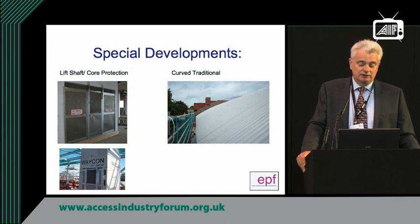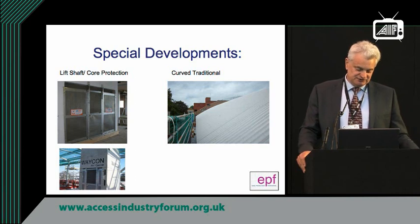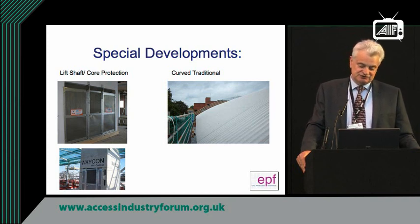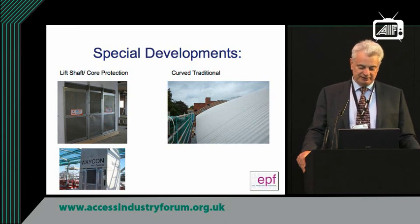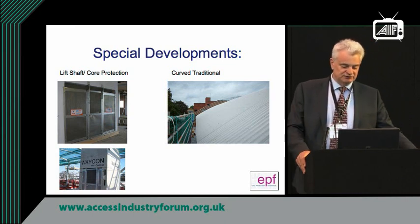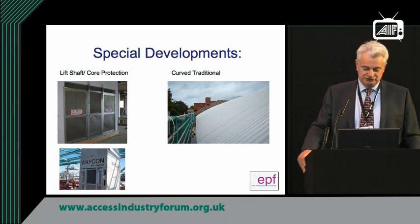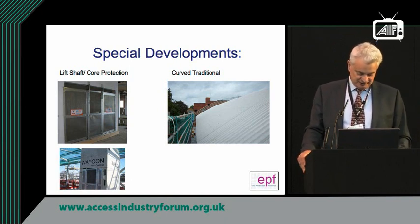And then of course there are edge protections for special kinds of roofs. Again, these can be a mixture of soft nets and handrails, with special attachments being required to fix them to the structure. And again, quite a lot of developments going on there. I know from my own company and one or two of our peers in the business that we're developing new solutions for this kind of application at the moment.